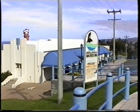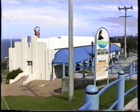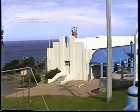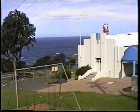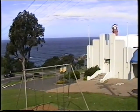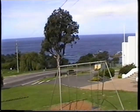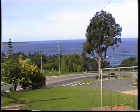We went through the Whale Museum, which has got some fascinating stories to tell. One about Old Tom, an old whale that used to escort them to the large whales that they needed to catch in the days of the whaling.